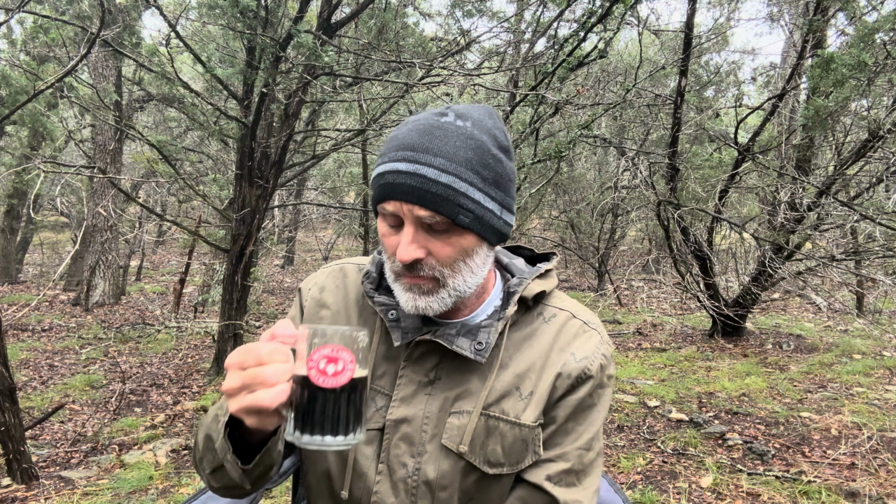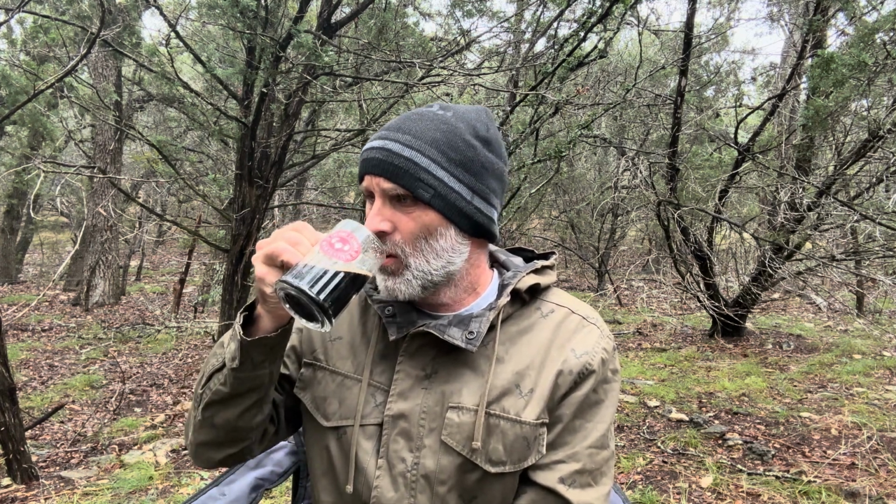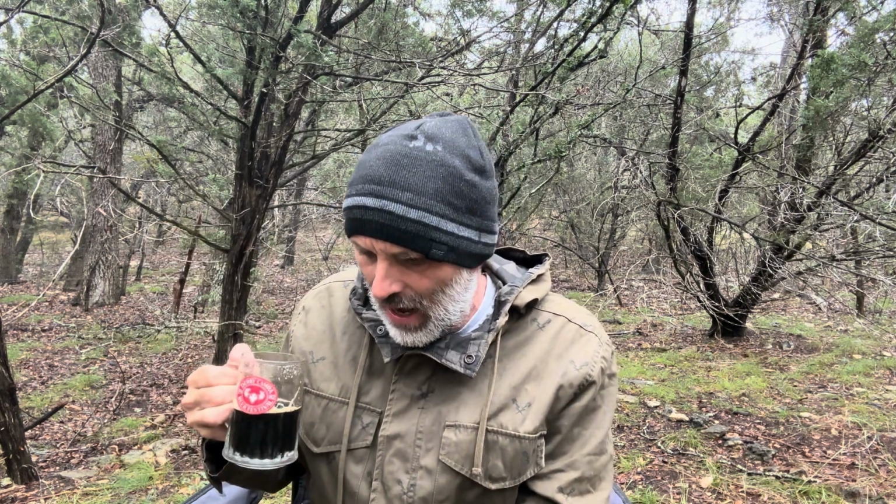Excuse me. As for this, tasty, solid stout this. It's a solid 8 from the Texas Tap on this one. So check it out if you can.